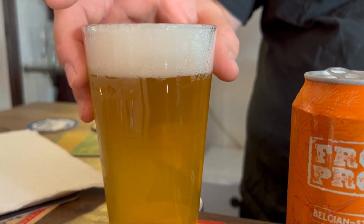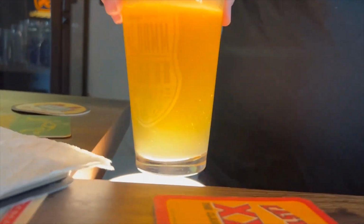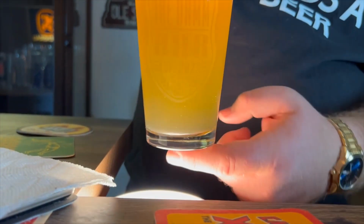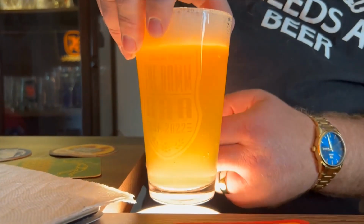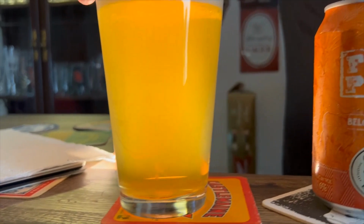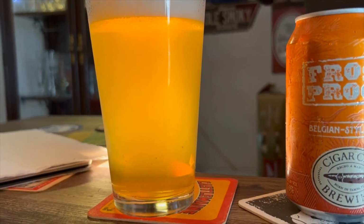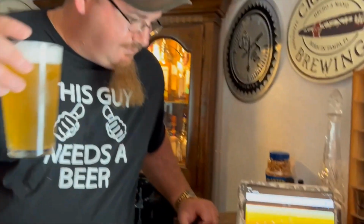Very light in color. Slightly hazy, but somewhat, I can sort of see through there. I see my fingers. I'm sure y'all can see my fingers too. Alright, let's wake this lazy thing up.